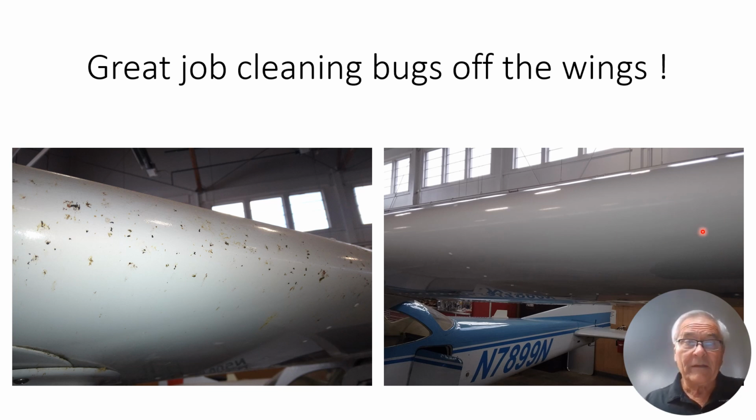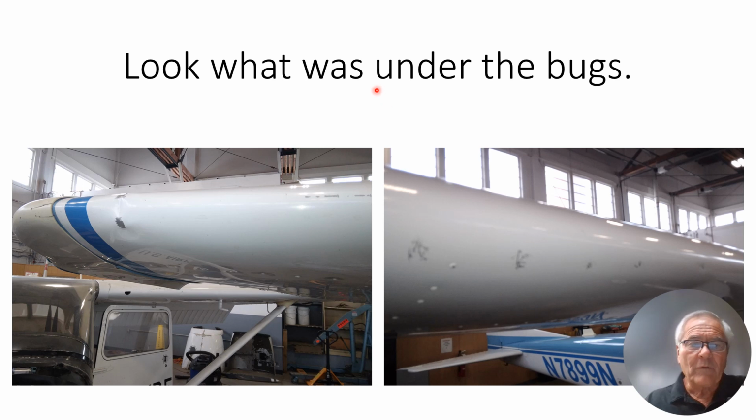I had a discussion with Neil after we had our standardization meeting, so a lot of these points came up from that. And so me and Neil took a walk around the hangar. Look what was under the bugs. Well, this one is a little older, but some of these new hangar rashes that are showing up now are not. So they're showing up more now since the wings are clean.